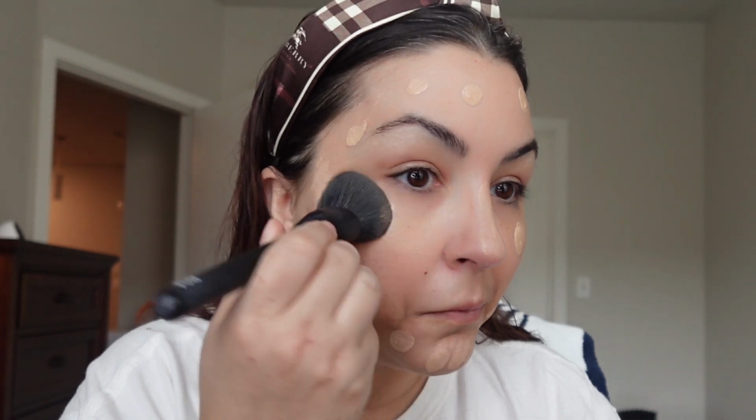Next, I am going to go in with the Forever Skin Glow foundation, and I still have the shade 2 in. I'm shaking it up because it is more of a liquid foundation. Well, obviously it's a liquid foundation, but this is the one that came out last year, I believe, with the Forever Skin Glow tint. And I'm just pushing the foundation into the skin.